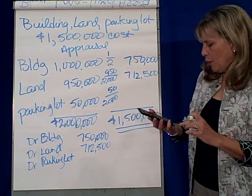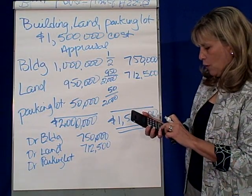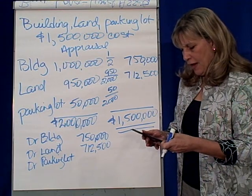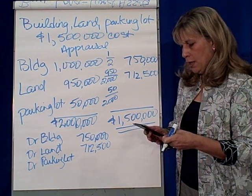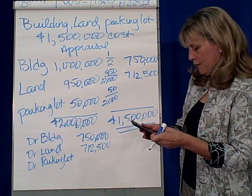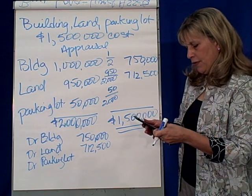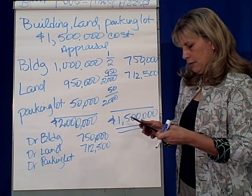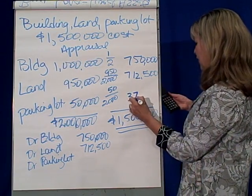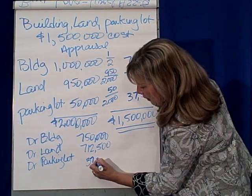is going to get the rest. So given my math skills, let's just take 1.5 million and subtract 712,500 and subtract 750,000, and we find that the parking lot is going to be allocated $37,500 of the purchase price.